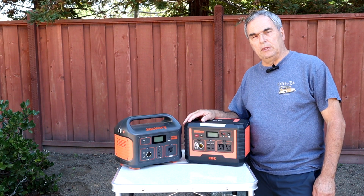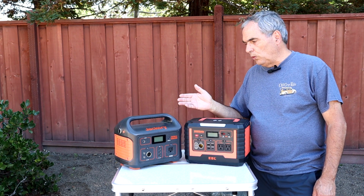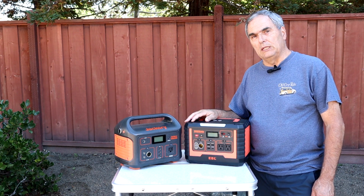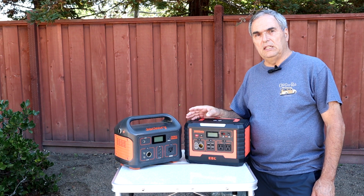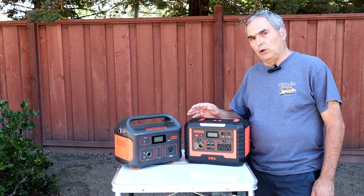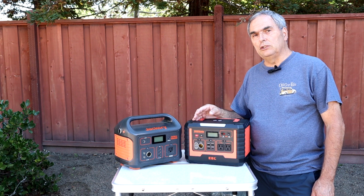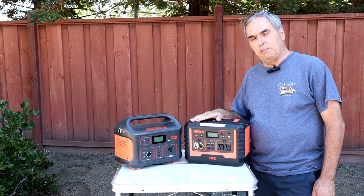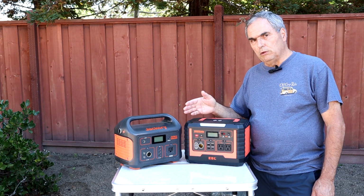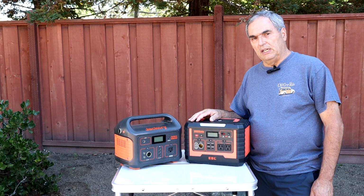Now, another very popular lithium power solution are the portable power stations, or some call them solar generators, like the ones I have here and I've reviewed also on my YouTube channel. Most often you'll find these are powered by lithium nickel manganese cobalt oxide cells, or NMC for short, because that lithium chemistry has the highest energy density, making for lots of power in a lighter weight solution than with lithium iron phosphate. Although you will find some models of these portable power stations that use lithium iron phosphate as well.